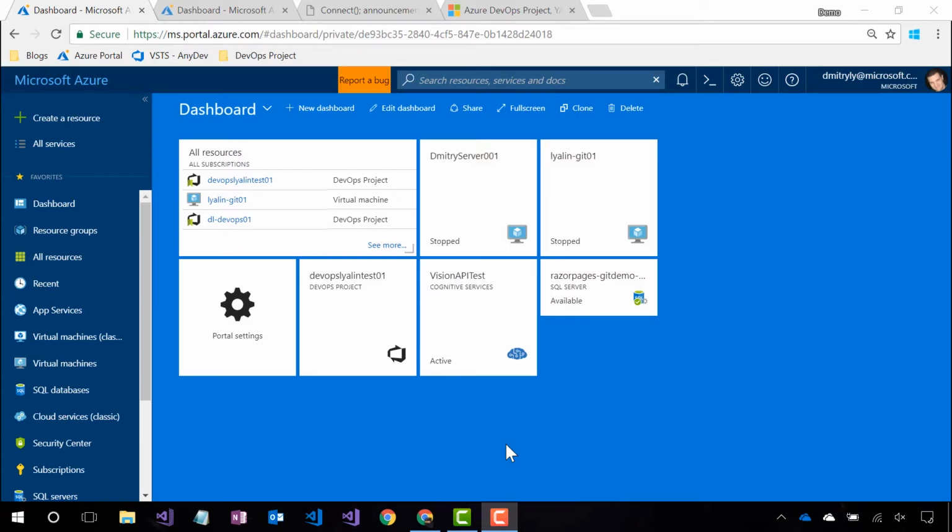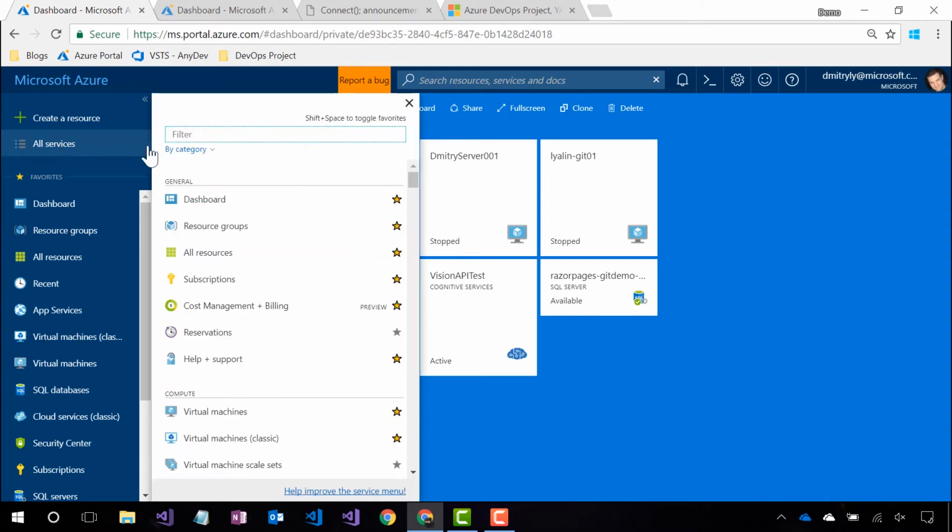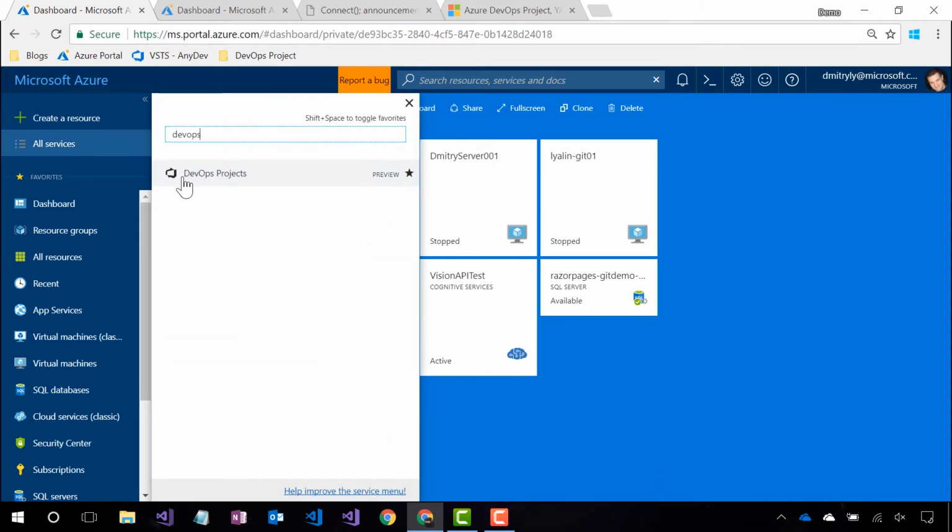Yeah, so let's actually jump into my machine here. So we'll switch over, and I'll show you guys right from the management experience in Azure. So here we are in the Azure portal, and if you go to all services and you just type in DevOps into the filter here, you're going to get this new thing. It's in preview called DevOps Projects.